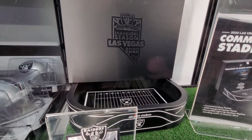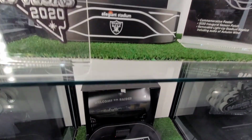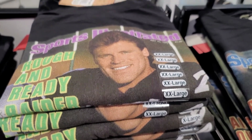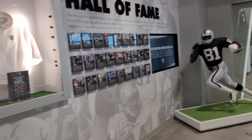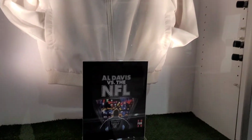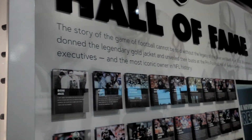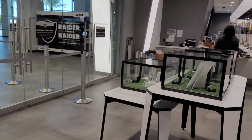I'm messing around. Got the commemorative stadium box. That's pretty cool. They got $1,000 Raider watches. Oh, a $1,000 Raider watch? Let's go check that out. But first, a little Hall of Fame here. All right, let's see what a $1,000 Raider watch looks like.